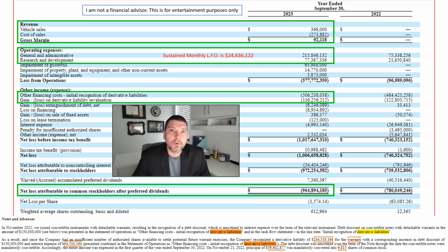If you look at the next slide as well, you'll get an idea about what Mullen was able to invoice in quarter one of fiscal year 24. We'll break that down a little bit more. It looks like they're on the right track to be able to sustain the loss from operations. I just need to scale up, in my opinion.